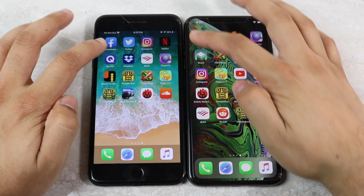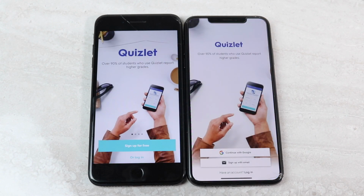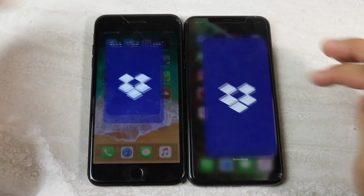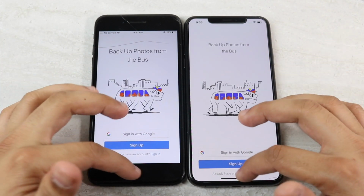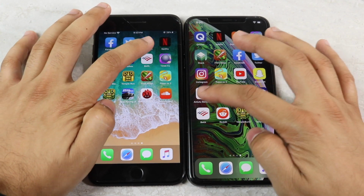Quizlet. 3, 2, 1. And again, iPhone XS Max is the faster device here. Dropbox. 3, 2, 1. And you guys saw the XS Max got into it again faster, and I feel like every single app is going to be faster on the XS Max.